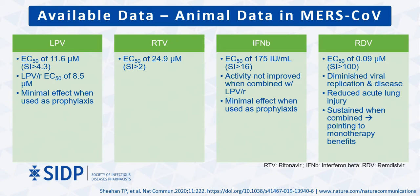These data suggest that the observed in vitro antiviral activity of Kaletra and interferon beta combination on MERS-CoV is dominated by interferon when Kaletra is used at clinically relevant concentrations. Looking at the remdesivir group, they saw low EC50s and great selectivity index. They also saw diminished viral replication and disease, reduced acute lung injury, and this was sustained when combined, pointing to monotherapy benefits for remdesivir alone.